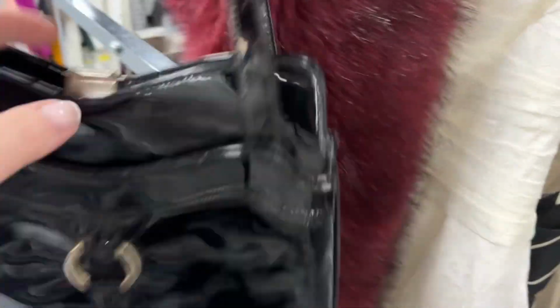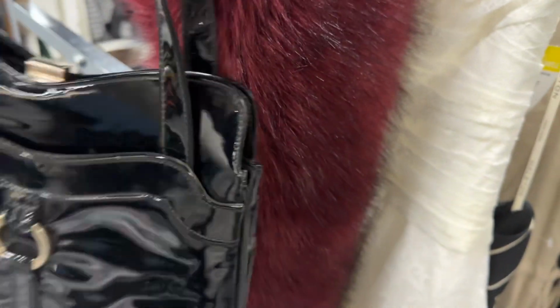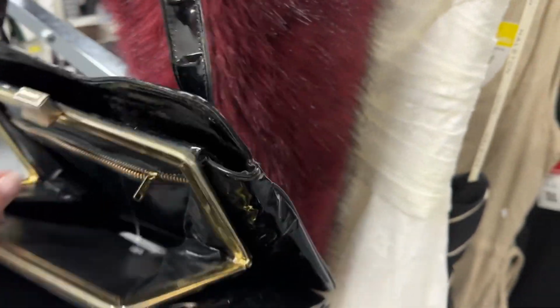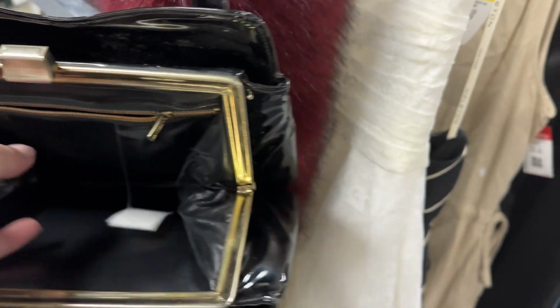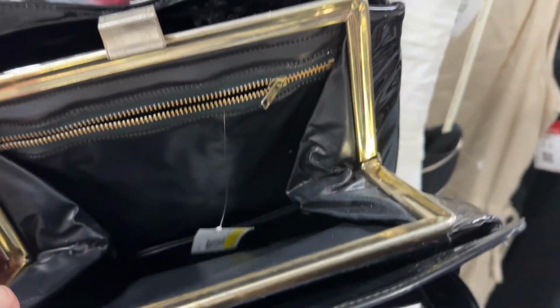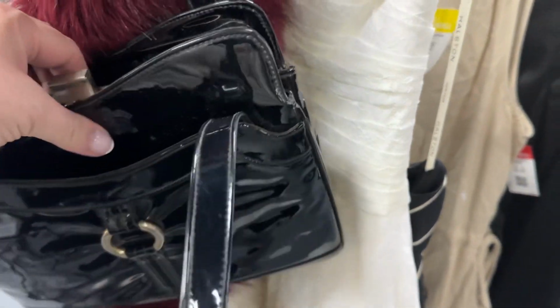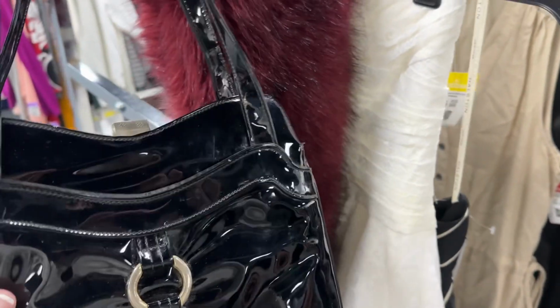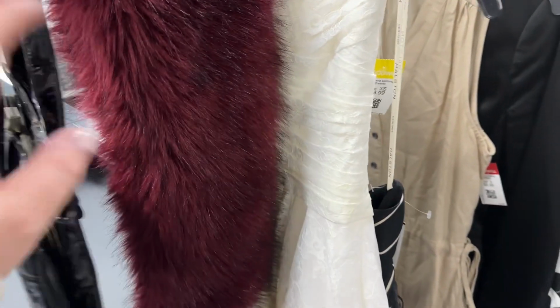First thing is this vintage bag. That was kind of interesting. Looks to be patent leather. I've not had a chance to open it up, see what's going on inside. It is $14.99, which is twice as much as I would want to pay. There's no brand, no label. It's totally my style, but I don't really think I need that, but we'll see.